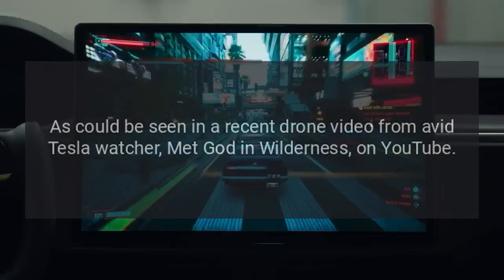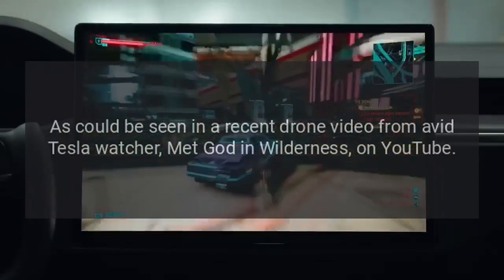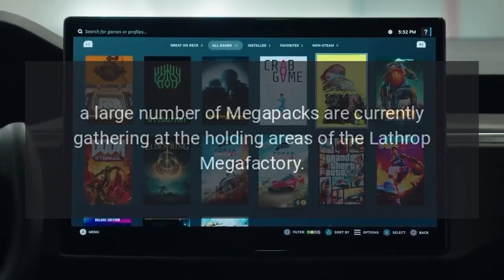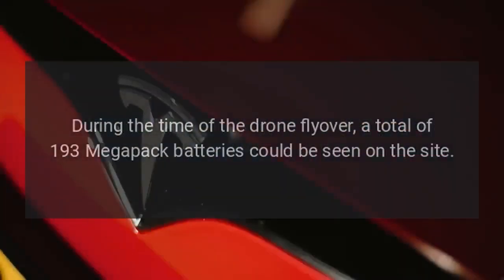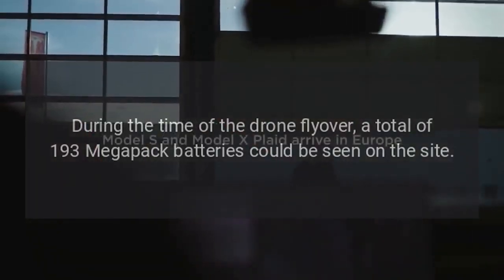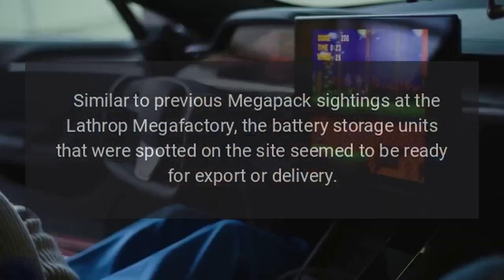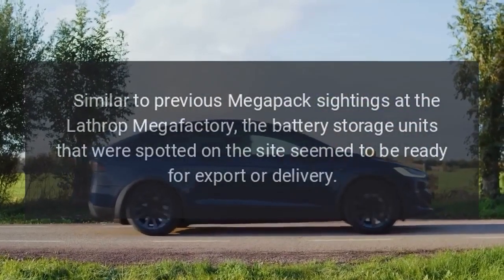As could be seen in a recent drone video from avid Tesla watcher Met God in Wilderness on YouTube, a large number of Megapacks are currently gathering at the holding areas of the Lathrop Megafactory. During the time of the drone flyover, a total of 193 Megapack batteries could be seen on the site. Similar to previous Megapack sightings at the Lathrop Megafactory, the battery storage units that were spotted on the site seem to be ready for export or delivery.